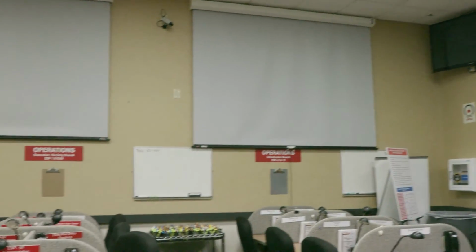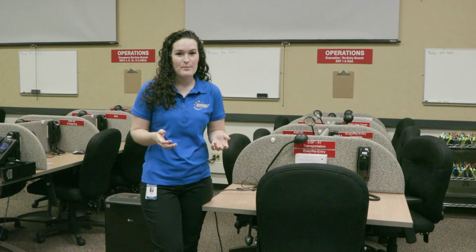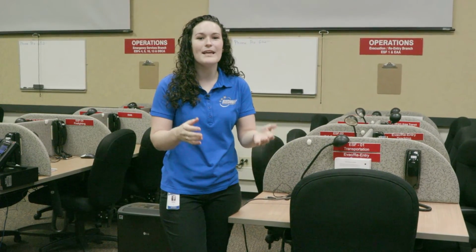So in this last section of the operations area, we have transportation, evacuation, and reentry. If we call for an evacuation order in Chatham County, this area, particularly this seat, is going to be very, very busy. They're making sure that everybody is safe, they're on task, and they're doing exactly what they need to do to get those residents out of the area safely and returned when the storm has passed.